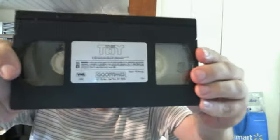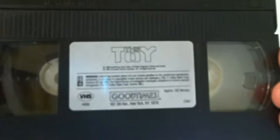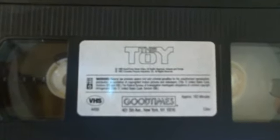We make collectability a way of life. Recorded in the LP mode. If they really wanted to make them collectible, they would have recorded them in SP mode. And I can't really open this one up and show it to you because it is sealed.